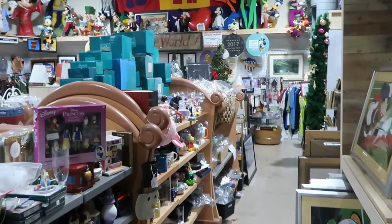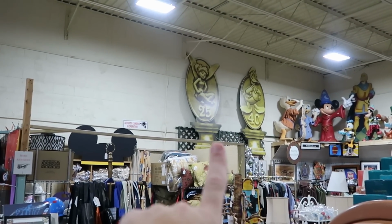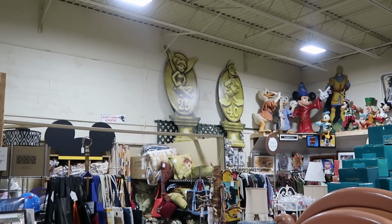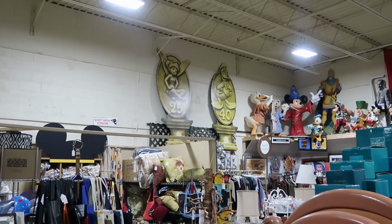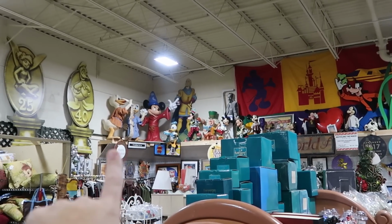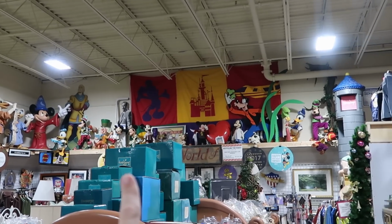It looks like they actually moved everything around over in this back section. Look at the sculptures they have of Tinkerbell over there, and then they have Donald Duck. 25 years with Tinkerbell, 40 with Donald Duck. And check out all these really rare statues. They have Sorcerer Mickey. I'll get back there and show them all. Looks like they have a brand new one of Walt Disney himself.